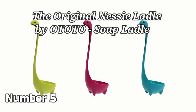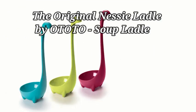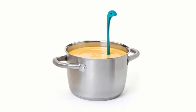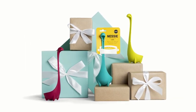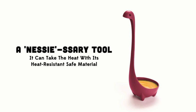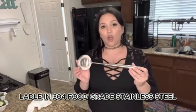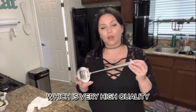The original Nessie ladle by Ototo. Soup ladle stands out as a unique and whimsical addition to any kitchen. Crafted in a charming turquoise blue color, this ladle brings a touch of fun to your cooking routine. Made from high-quality plastic by the renowned brand Ototo, it combines durability with style.